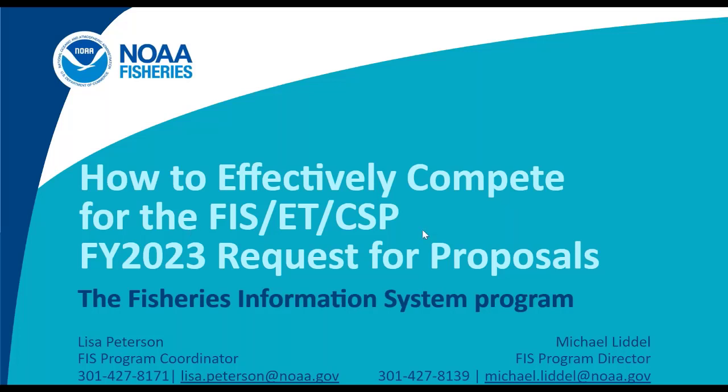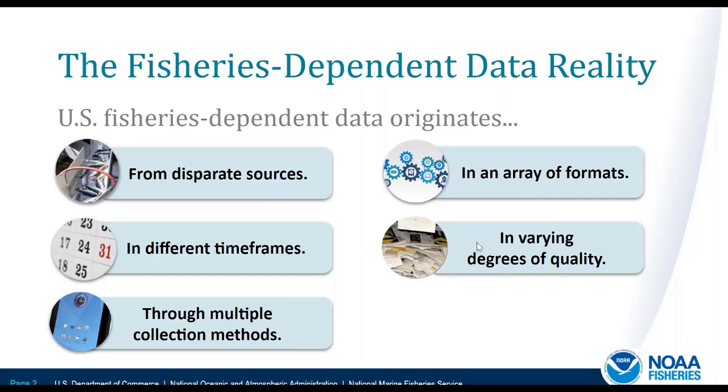Thank you, Michael. And thank you all for coming to this lunchtime talk here. I wanted to start by just taking a step back and talking about the motivation and reasoning behind this RFP. We all know the challenges we face for a number of reasons: economic, political, biological, and others.